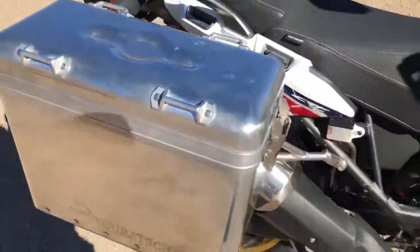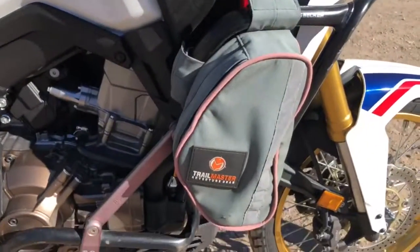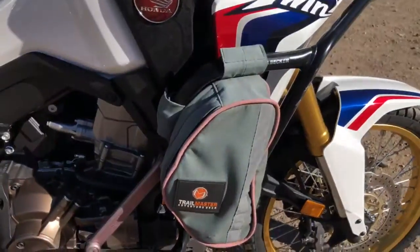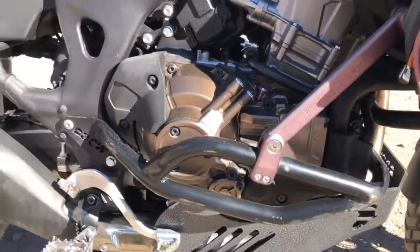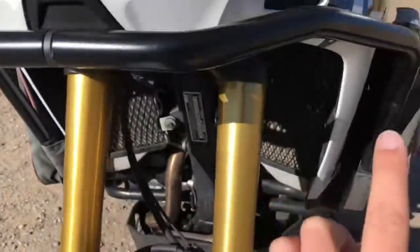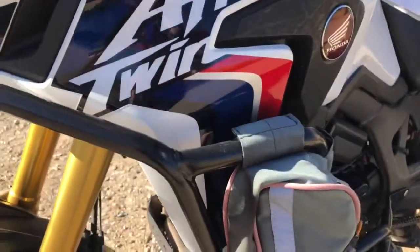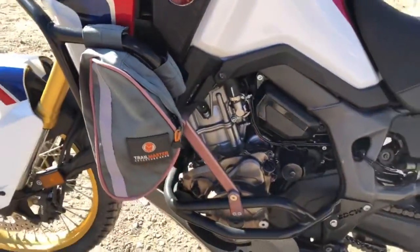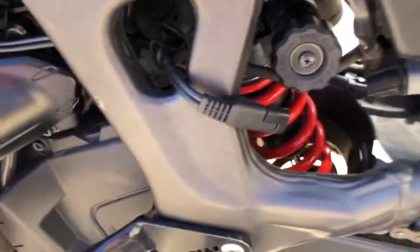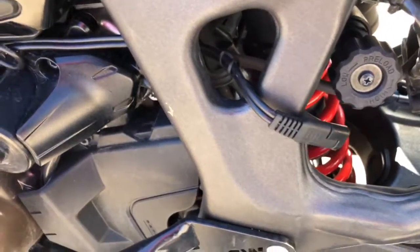It also has two Touratech side pannier cases on there, the Trailmaster side bags for the crash bars. You'll have crash bars along both sides of the engine, as well as your light bar for mounting fog lights in here on either side that goes around the headlights up here. More bags on this side. You also have, like most bikes, aftermarket, you'll have the charger on there, the trickle charger.